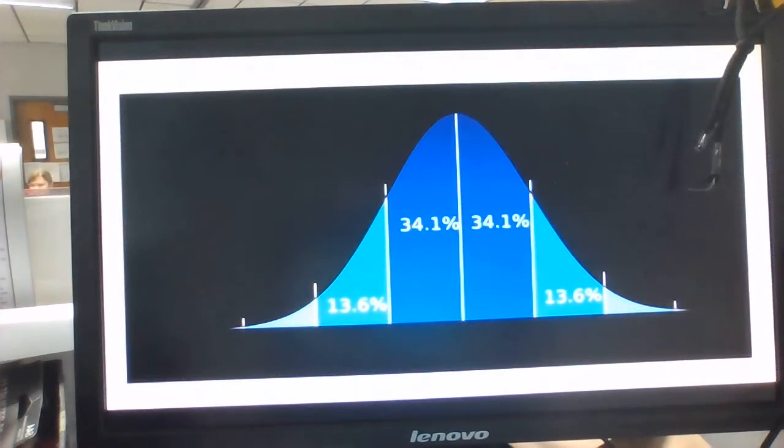So this is the data that we look at. That's two standard deviations above, two standard deviations below. And if you add all those together, that equals 96%, 95%? 95% should be. Like I said, I can't math right now. So whenever we use standard deviation, we're using data that we are 95% sure is going to fall within that range.